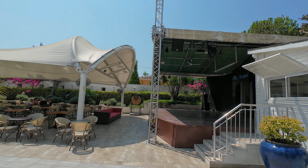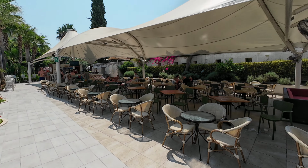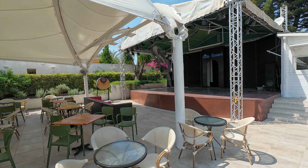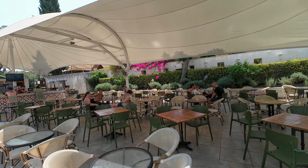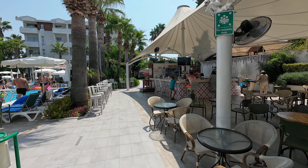That's the stage area where the entertainment is of a night time. These are where you can sit and have drinks. They do evening entertainment on that stage there. There's a little dartboard. And then that's one of the pool bars, another pool bar there.